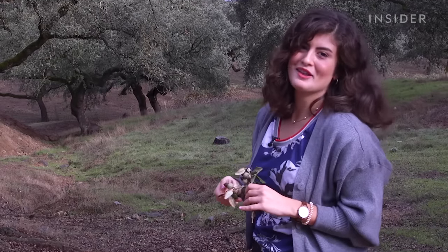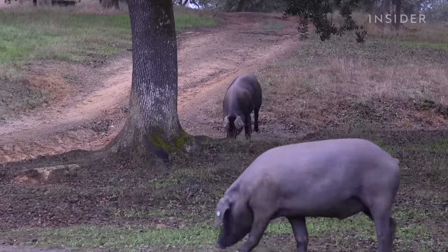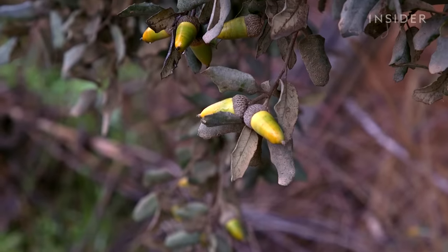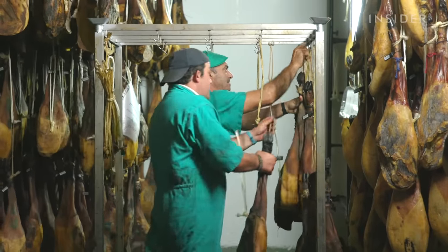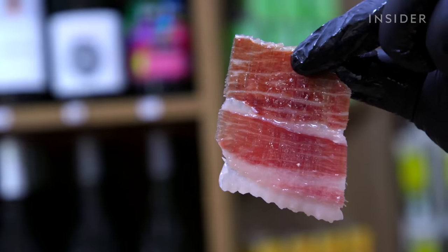The reason why it's so prestigious is actually standing behind me. I don't know if you can see, but there are some pigs behind me and they are of the special breed called the Black Iberian pigs. During their life, they feed mostly on acorns, which are very, very present in the Sierra here. And that's what gives this ham such a special flavor. So today we're going to visit a ham factory to learn more about how the actual ham is made. And then we're going to talk about how it's cut, how it's served and tasted to see why it is so special.